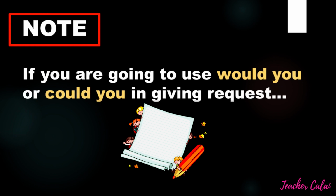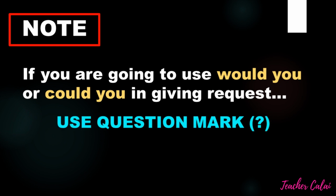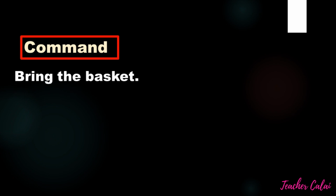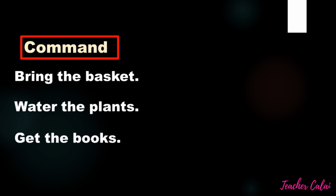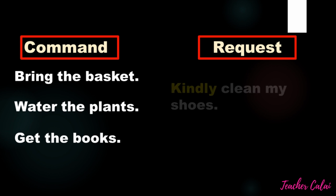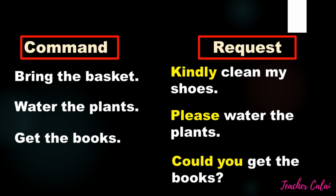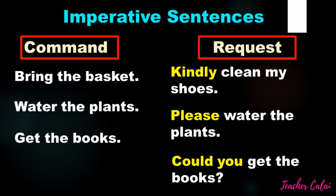Please take note, if you're going to use would you or could you in giving requests, use a question mark, just like this one. Could you open the door? Here are some examples of command. Bring the basket. Water the plants. Get the books. And here are examples of requests. Kindly clean my shoes. Please water the plants. Could you get the books? All these examples are what we call imperative sentences.